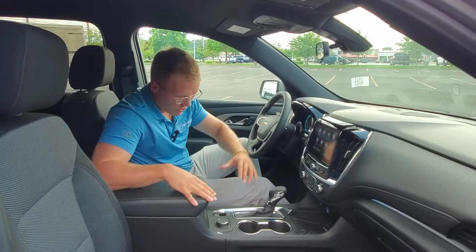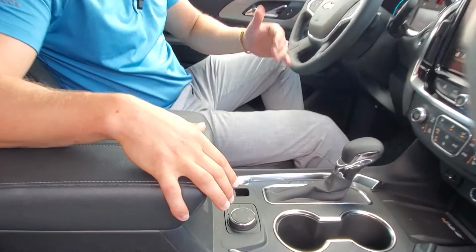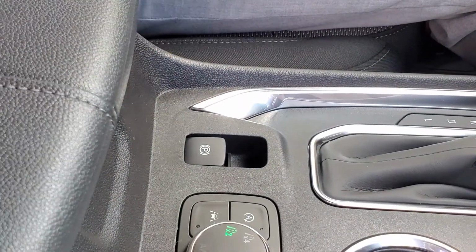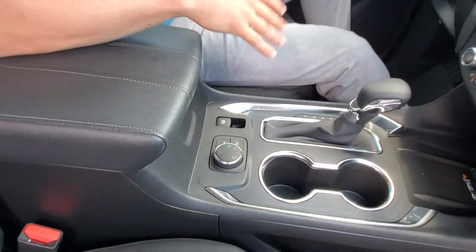But there's a button right next to the dial that, if you click it, turns off the auto stop start. So your vehicle will not turn off. But when you get in the car and start it up, you have to hit that button every single time if you want it to be off.